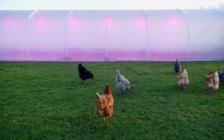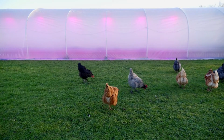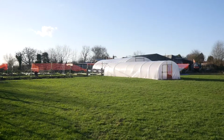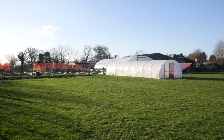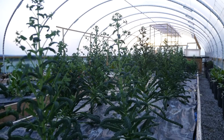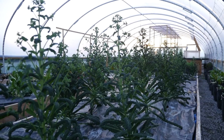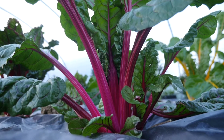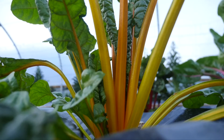In terms of finding the land, we were just lucky. This land came up in Godney just at the right time, and we knew the person who was selling it. We'd worked with him previously, and he held it for us until we sold our own property. We grow an awful lot of greens, common greens like cavolo nero, scarlet kale and rainbow chard, but we want to offer our customers a variety of new tasty crops to try.